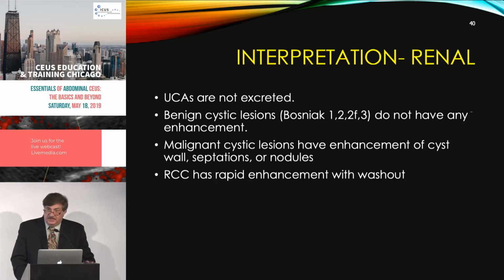Renal, a little bit different than liver. Liver, we've got a lot of rules and complications. Kidneys are kind of easy. If it's got flow in it, it's probably bad. If there's no flow in it, it's probably good.